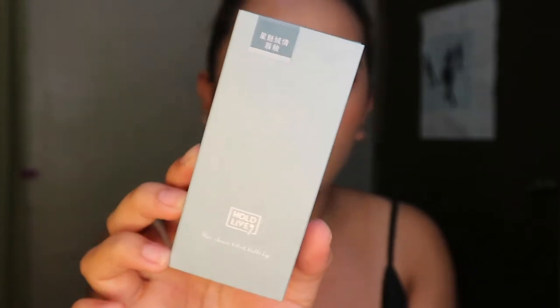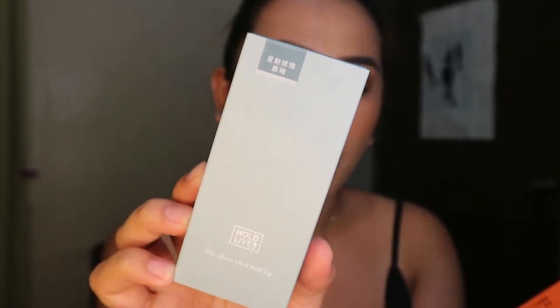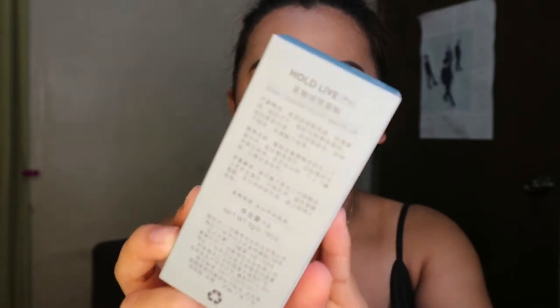So, nakalagay lang dyan, Hold Life, tapos yung name ng lipstick, which is the Star Charm Velvet Matte Lips. Dito sa gilid, ayan lang yung barcode, and then, expiration date, which is March 2, 2022. So, again, 3 years. Usually, 3 years talaga yung tinatagal ng mga Hold Life products. And this side, nakalagay dito yung ingredients niya. Tapos, at the back part, syempre, wala ka maiintindihan kasi ganyan yung print niya. So, this product has 5 grams.